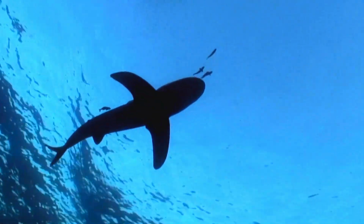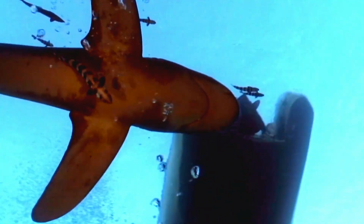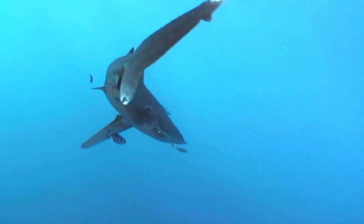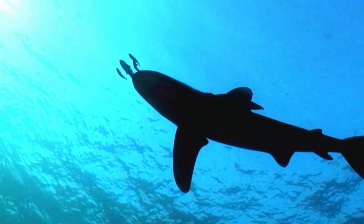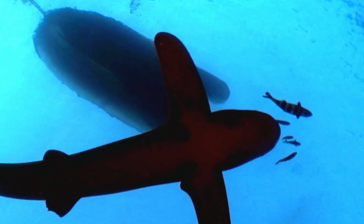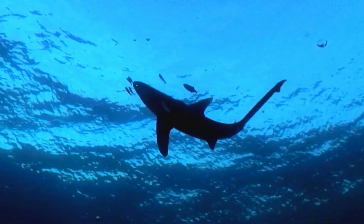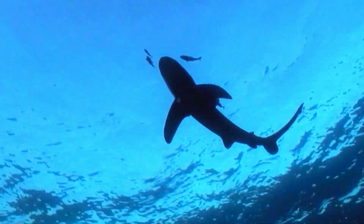5. Constant swimming. Many sharks, especially pelagic species, those living in the open sea, need to swim constantly to survive. This is because they rely on a process called ram ventilation to breathe. As they swim, water is pushed over their gills, where oxygen is extracted and carbon dioxide is released. If they stop swimming, the flow of water over their gills is interrupted, which can lead to suffocation.